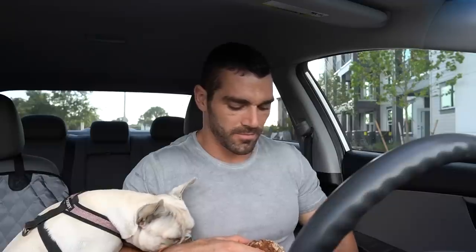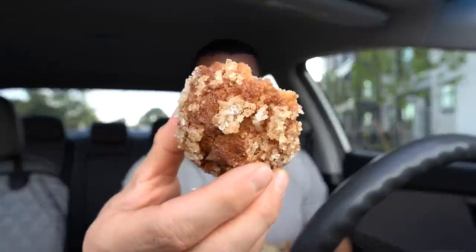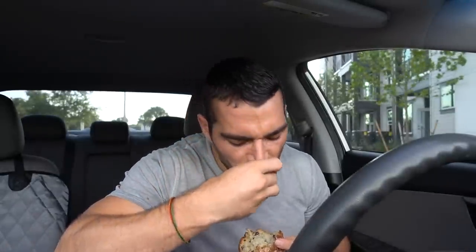All right. I feel like I'm gonna break it in pieces because if I take a bite out of it, it's just gonna end up everywhere. These are so good, warm with butter. Amazing.